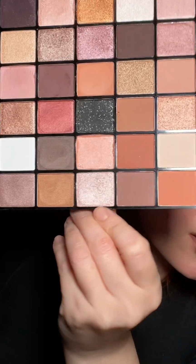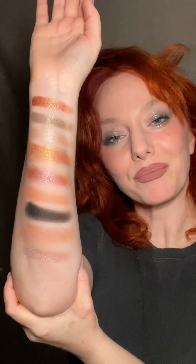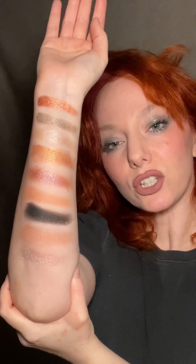The subtlest lavender pink. Girl, I have no words. Spectacular. Beyond. Divine. Sublime. Okay, so this is row 3, shades 19 through 27.